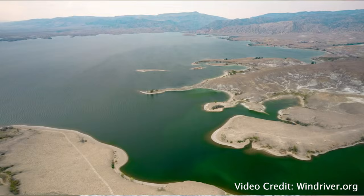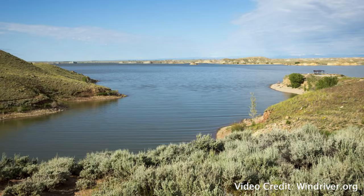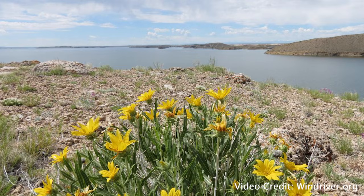What are some of the areas around Riverton that make it unique, and some of the experiences you might run into when looking at those areas? So let's talk about Boysen Reservoir, because that's certainly a unique place for boating enthusiasts, whether people are water skiing or tubing or just playing out on the reservoir itself.